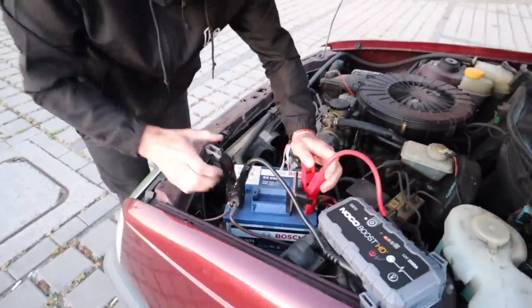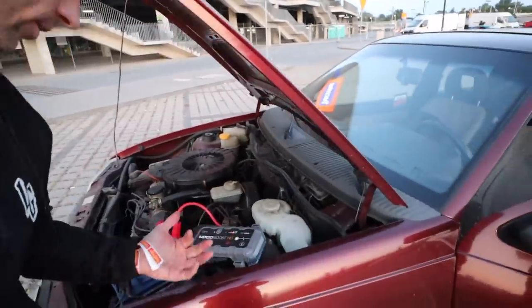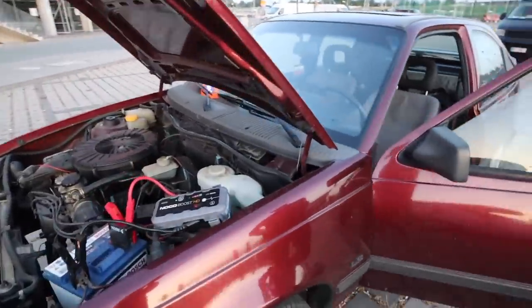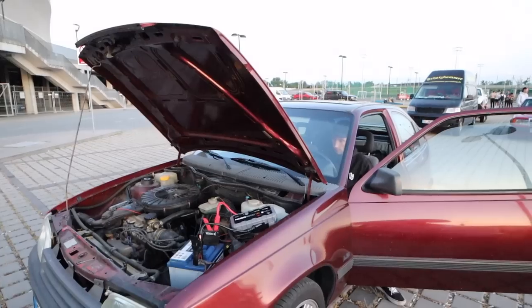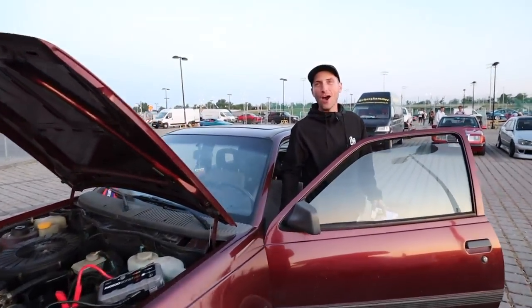So, all right, it's thinking. I don't know if I need to press anything else. I think we're good to go. All right, keep your fingers crossed it starts. It could not have been easier. All right, now we leave it running until we get to the hotel and we charge that thing overnight tonight.